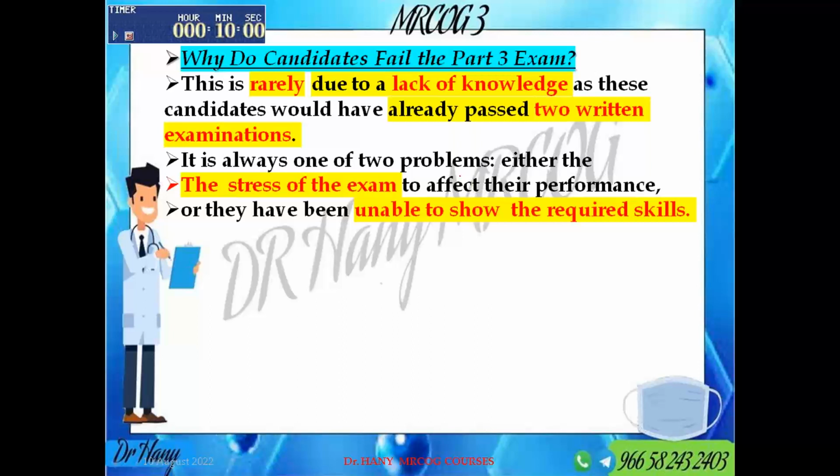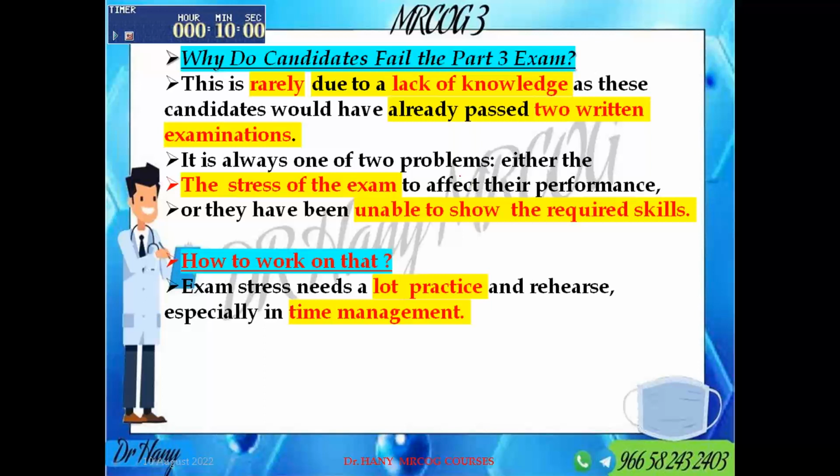You didn't read the task outside. You didn't read the instruction on how to perform inside. How to work on this, how to avoid this? First of all, you need to practice. Practice and an honest study partner are the secret of this exam.